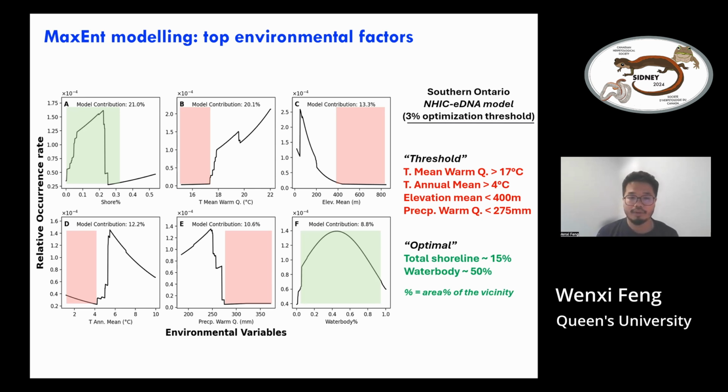And then we have the other two variables, which we categorize as optimal variables, where if you have an optimal range, a vicinity approximately comprised of 50% water body and 15% shoreline area, then there's an optimal habitat for the turtles.